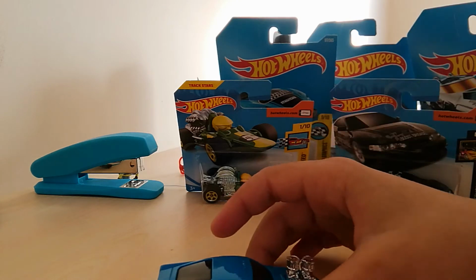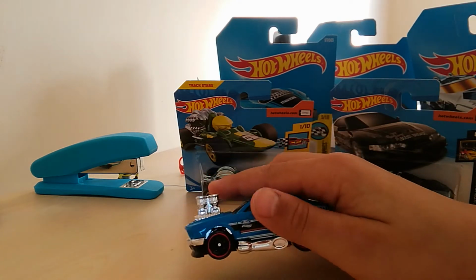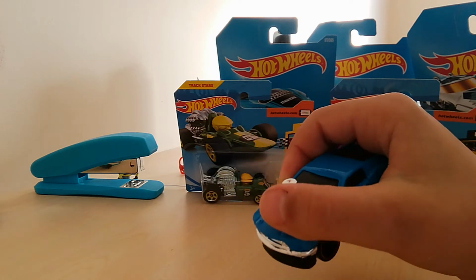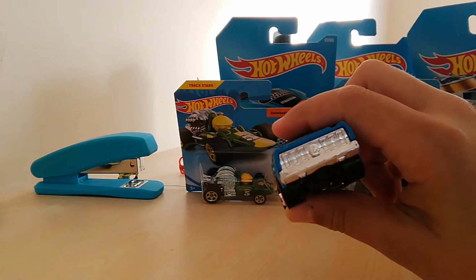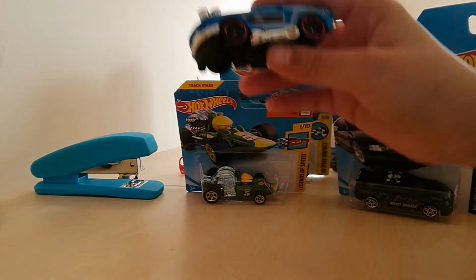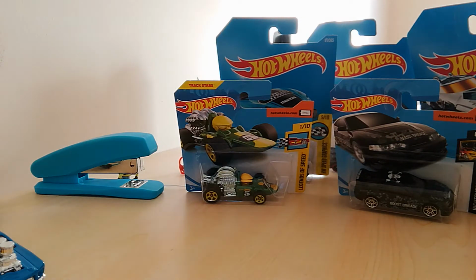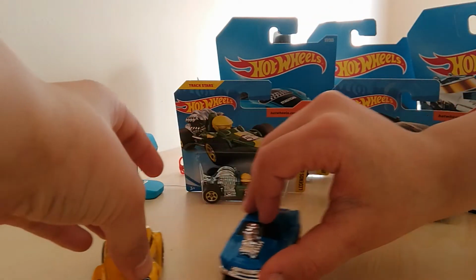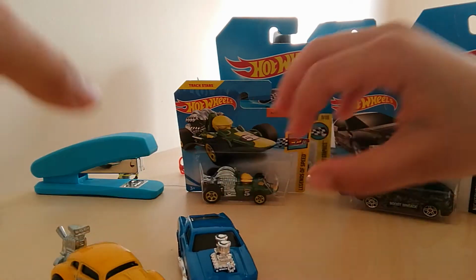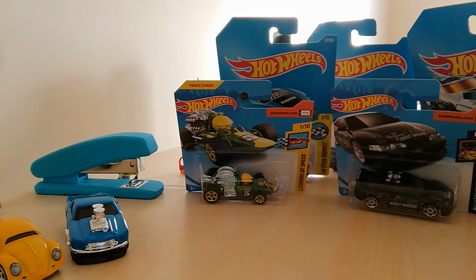So here's the 68 Mustang, very nice looking 68 Mustang. It has a turbocharger at the front and some specific lights at the back which look like a Mustang light. So let's move on. There's the 68 Mustang. So let's move on to the next one.